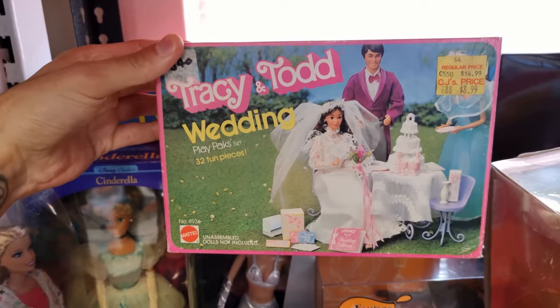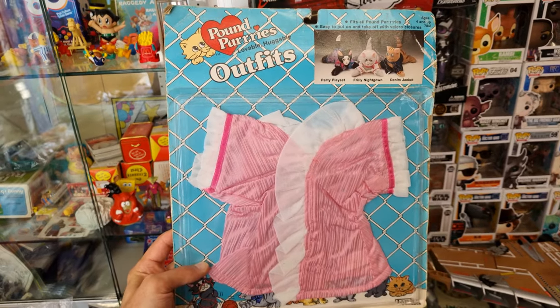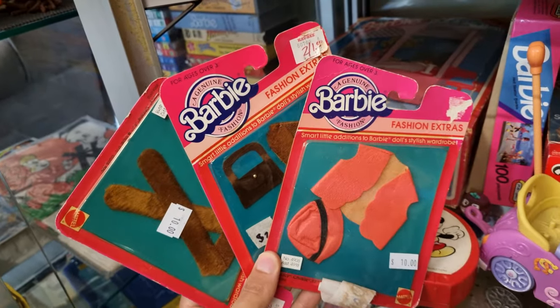Even the girls, Tony had the ladies covered with a lot of cool 80s and 90s girls toys, including some really cool boxed and sealed Barbie pieces, which, hey, Barbie's not my thing, but it's still very cool to see iconic stuff from the 80s and 90s.